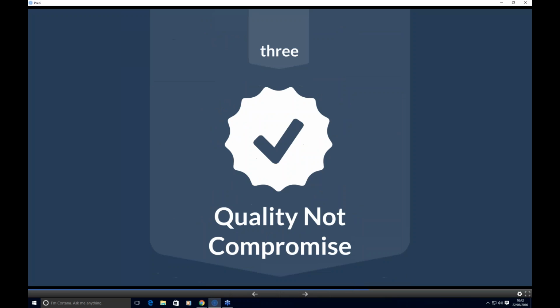And thirdly, quality not compromised. So you'll see that what we've delivered there is a high quality tool, and that's not just the solution, but the service and the experience are designed to be of high quality, and we'll come back and talk about some of the measures we have in place to ensure that quality for you.